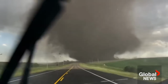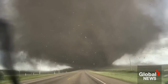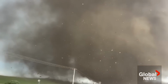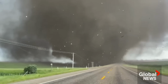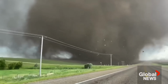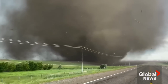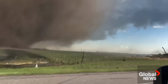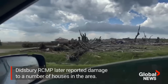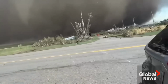Oh, I just hit something! Back up! Violent! Violent tornado! Oh my god! That house looks okay. This looks like a farm off to the right. Oh, this house got hit. Bad. Oh my god. I hear gas over there!